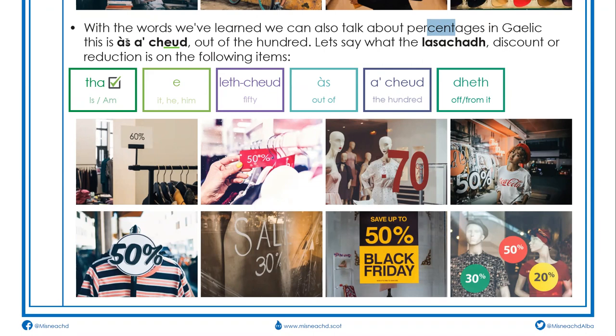So this is the Gaelic equivalent of per cent, as a hiad, out of 100. And we'd use this to talk about lasachadh, like discount reductions on things potentially. In these pictures, ha e leth-cheud as a hiad, it's 50%, and in these examples we're using 'ye', like 'from it', 'off', to talk about the prices. So ha seo, ha leth-cheud as a hiad ye, 50% off.